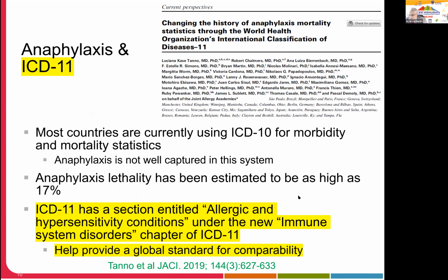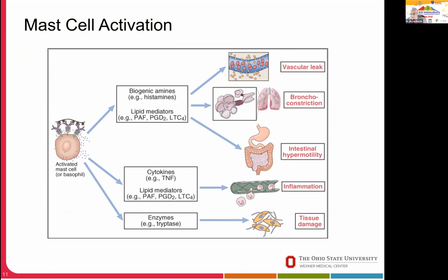This should change. We're all typically on ICD-10 right now. When ICD-11 comes out, it will allow us to more appropriately delineate our anaphylaxis cases. ICD-11 has a section entitled Allergic and Hypersensitivity Conditions. And this is in a new immune system disorders chapter in ICD-11. This should help us provide both a global standard for comparability for anaphylaxis and help us to capture the cases of anaphylaxis that we have.